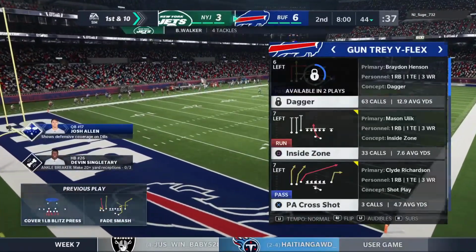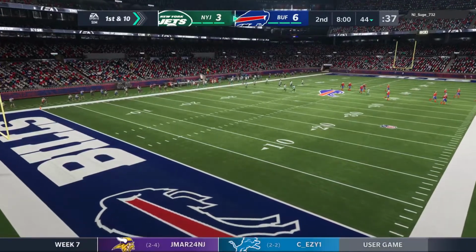It's the NFL on EA Sports. Bills 6, Jets 3.